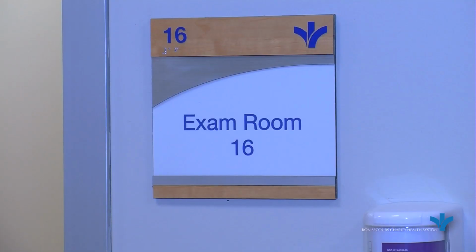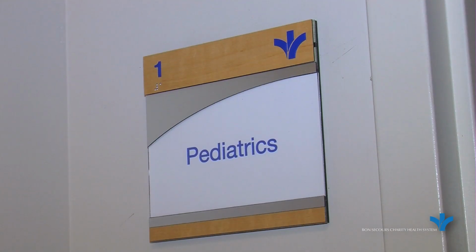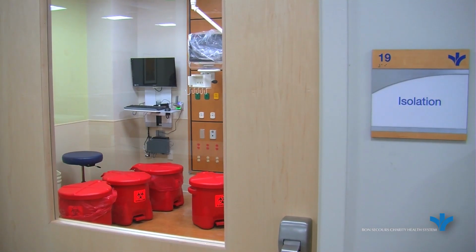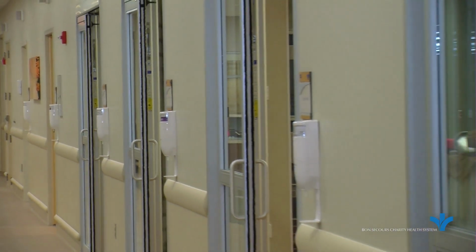The emergency department has really doubled in size right here. We have private patient rooms. We have specialty rooms dedicated to patients with specific problems such as orthopedic problems, ear, nose, and throat problems, or women's issues. And then we have general treatment rooms as well. That will help us increase our efficiency and help the patients get better sooner.